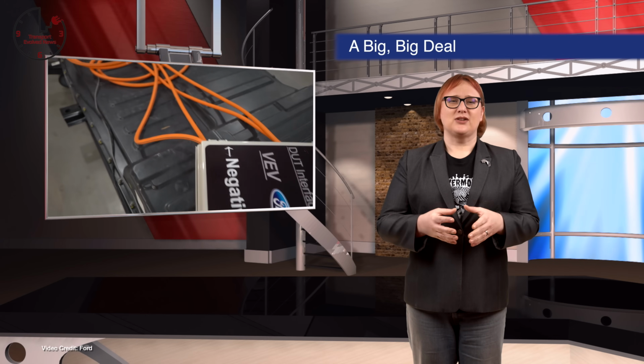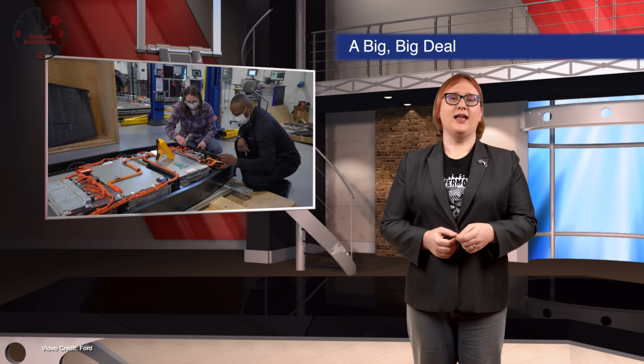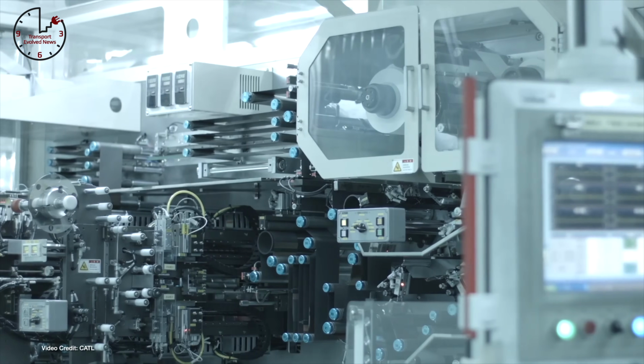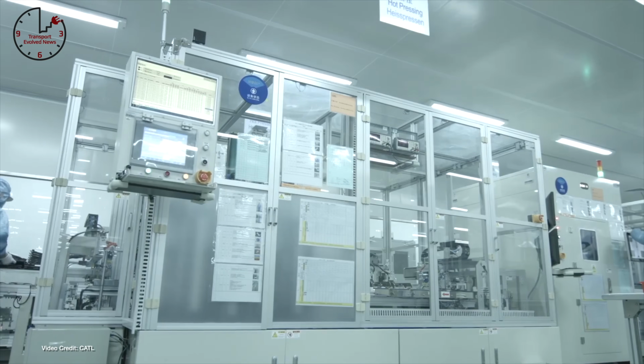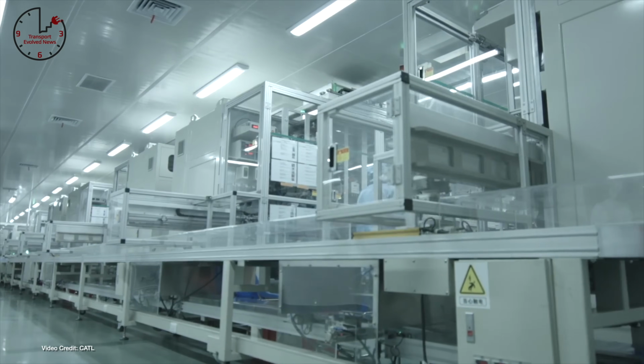While LFP battery packs are less power and energy dense than NCM-based lithium-ion battery packs, they're quickly becoming the preferred choice for many new EVs. To date, Chinese firms have sat at the forefront of LFP battery development, with CATL and BYD considered to be leaders, with even Tesla buying battery cells from both firms for its cars.